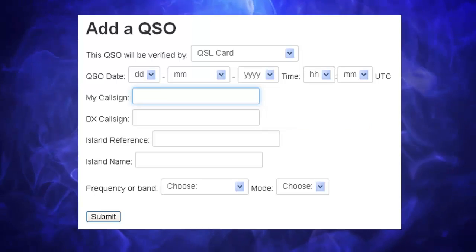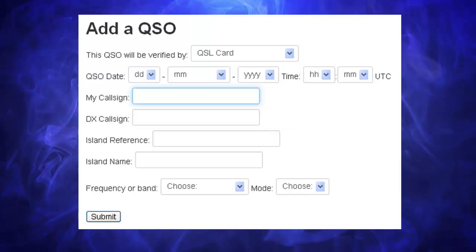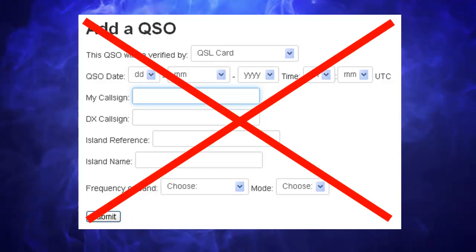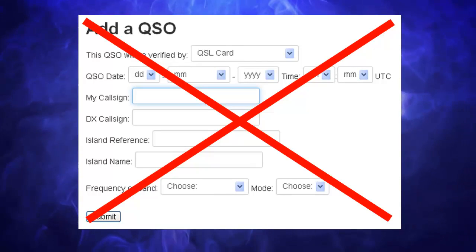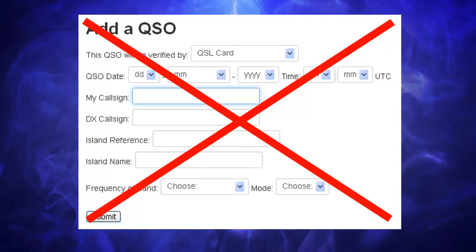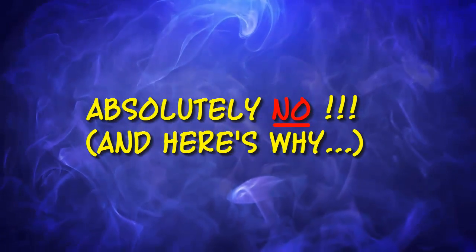It simply takes this RSGB IOTA website form we all know and love, but does the same task automatically and electronically integrated with an OQRS and PayPal process. But will my proposed system completely do away with the online manual entry form and sending QSL cards for IOTA credit to our favorite IOTA checkpoints? Absolutely no, and here's why.